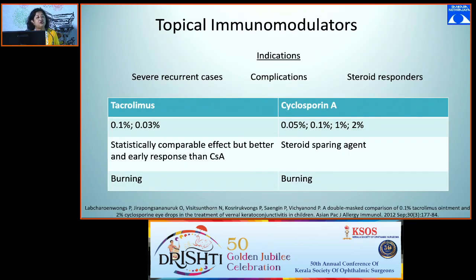Now, when we talk about topical immunomodulators, we have tacrolimus and cyclosporin, which are available in different strengths. They basically have a similar action profile. They both do cause a little bit of burning, but in children, I personally prefer to use tacrolimus because it's an ointment. It stays in the eye for a longer period, especially if you give it at night.